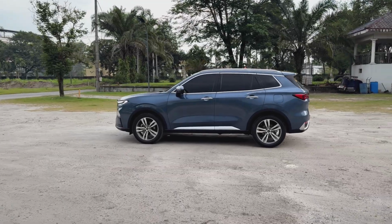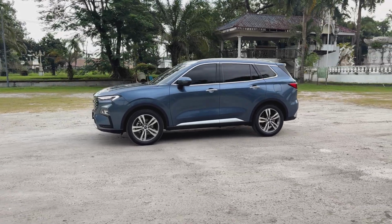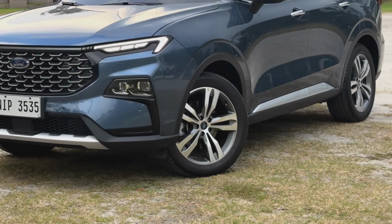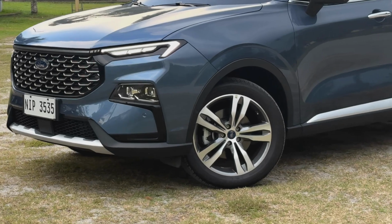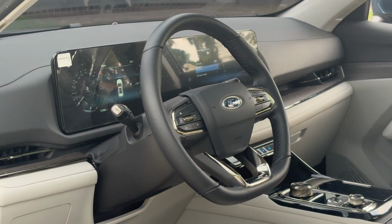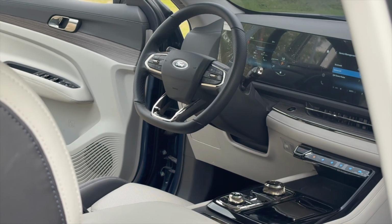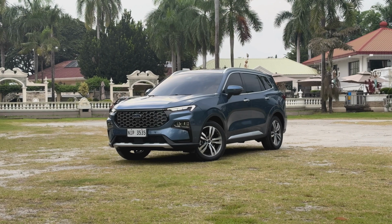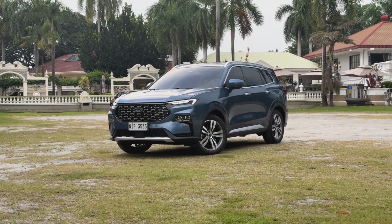The Territory comes with disc brakes on all its wheels, so there's no question as regards its stopping power. The plush ride, courtesy of its 19-inch wheels and well-tuned suspension, is also one of those things that make this car shine. However, I cannot fully compliment its handling. There's something amiss about it. It feels vague to my liking. And even though the ride is a pleasure to experience, the vague handling kinda breaks the deal for me.